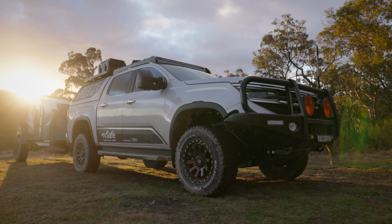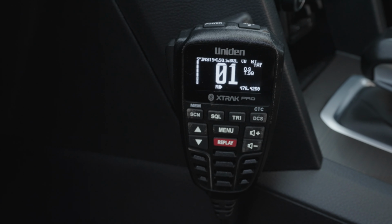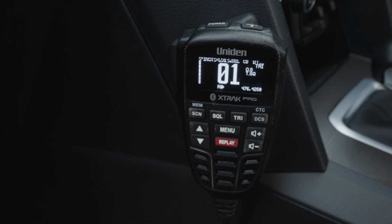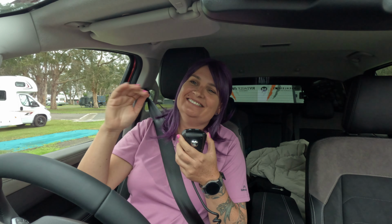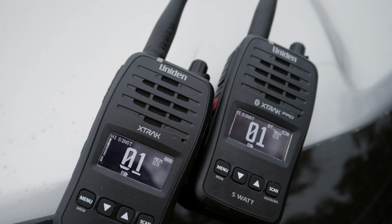I think the most important accessory that we can fit when we are operating an RV is actually communications. Fitting a UHF radio or some description of radio into the vehicle means that you can then communicate freely with a wide variety of other road users, which ultimately makes you a safer driver in that area.